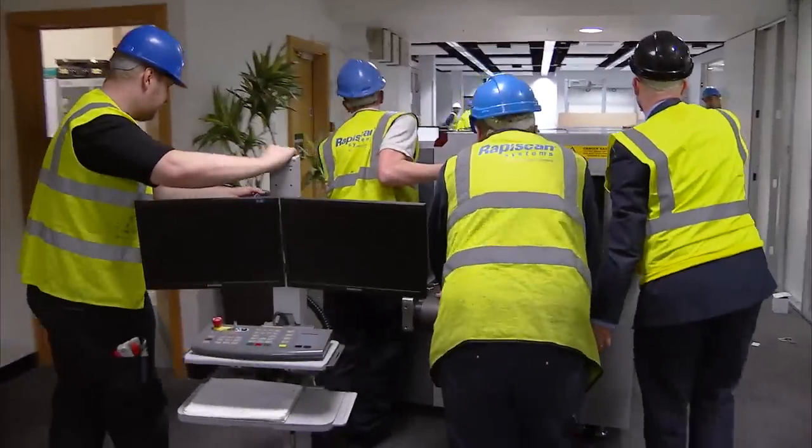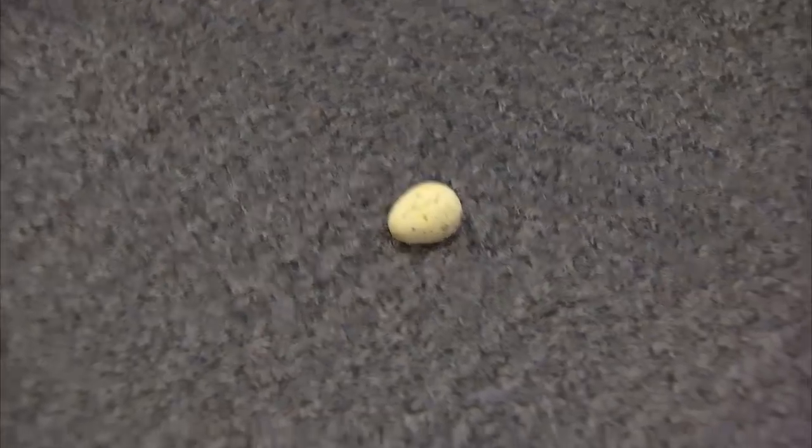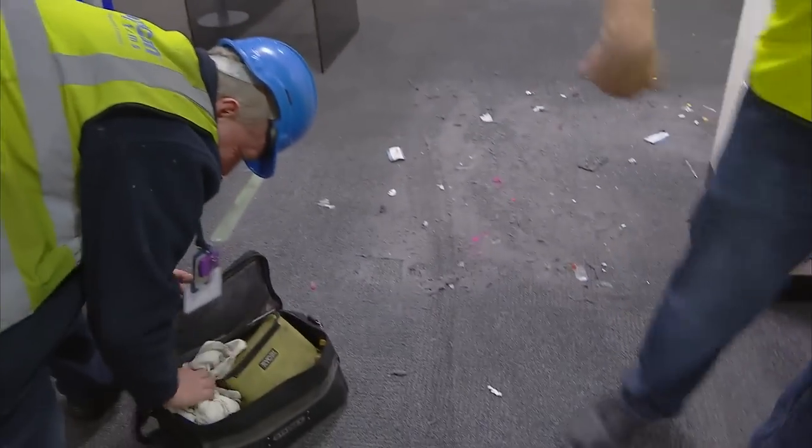The movement of the scanner reveals a lot of mess, but in amongst it are one or two hidden treasures. 22p and a mini egg. They're all fighting over the mini egg. So, I've got to watch my diet. I'll have the 22p.